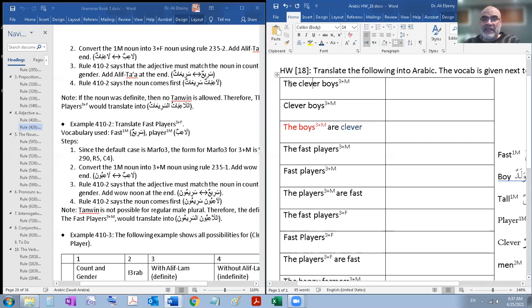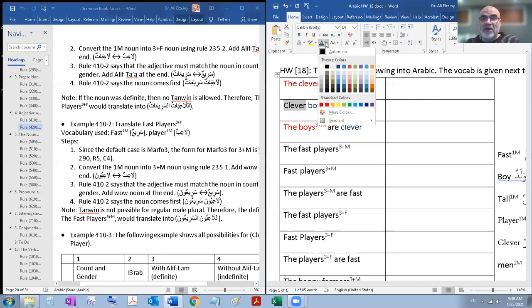But here I don't have that. I have an adjective, which is clever, qualifying a noun, which is boys. How about this one? This one is the same thing, but instead of being definite, it's indefinite. So instead of the clever boys that I know we're talking about, here we talk about clever boys, any clever boys. Again, that would be considered an adjective sentence, where clever is an adjective qualifying a noun. So far, so good. I haven't used any root of Arabic so far.